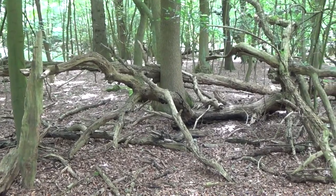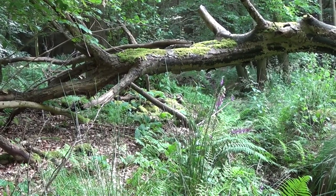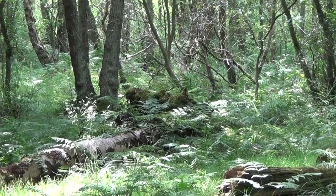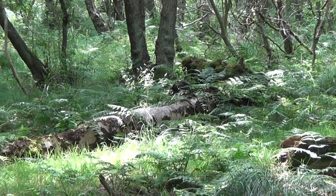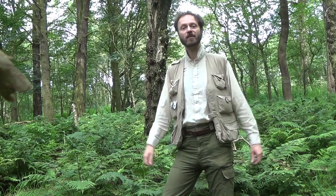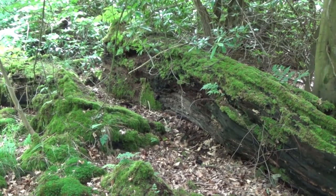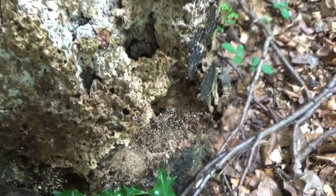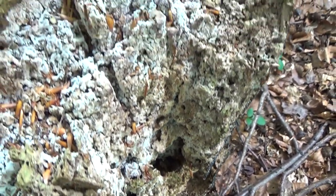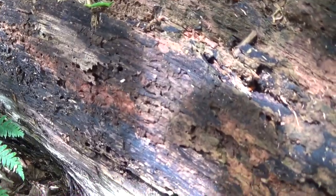What makes this special is that it's not been managed. Every time a tree falls, they just leave it there. Nothing gets cleared away. They don't sweep the leaves away. They leave lots of the ground cover there. So there's lots of food for birds to eat and lots of places for ground nesting birds to nest. About half the species around here are ground nesting, and rotting trees are just a larder for birds. They've got all sorts of larvae and insects and grubs and so forth, all sorts of food sources that they can make full use of.